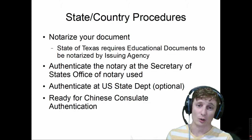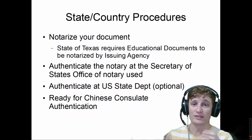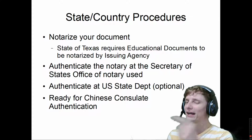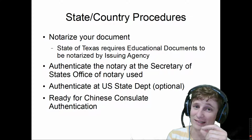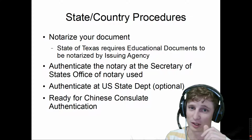Once you get it notarized, you have to take it to the Secretary of State of the state of the notary, and then they authenticate the notary who notarized your document. It's all convoluted. The next part is sending it or walking it into Washington, D.C. to the U.S. State Department.